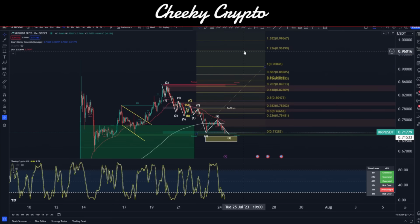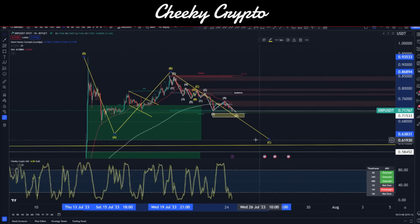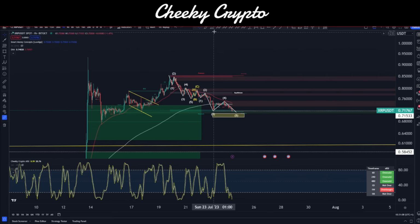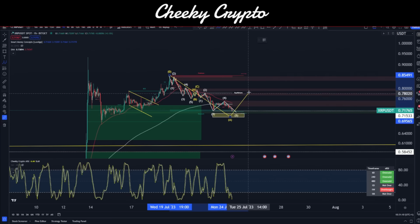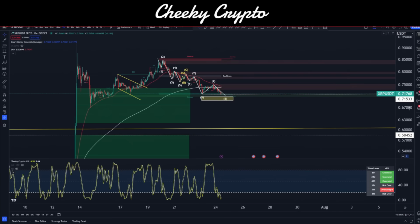Okay, the opposite is also true. And that is that we are doing a move like this, A, B, and C, and we've got to break on down further. Okay, and all we've seen so far is what I believe to be the case, a mini move upwards before we have that break to the downside. Okay, so we target our equilibrium, then we move on down. Okay, so there's a few things to go on here.